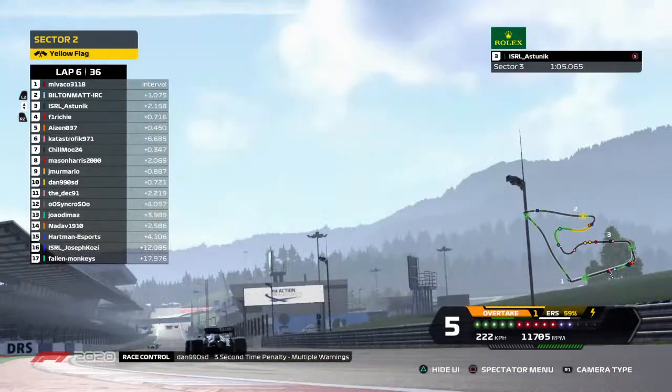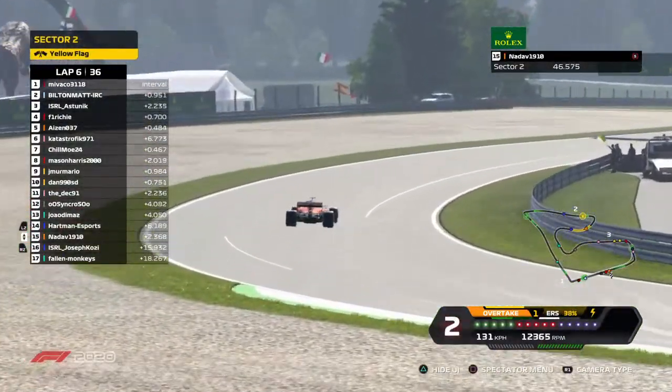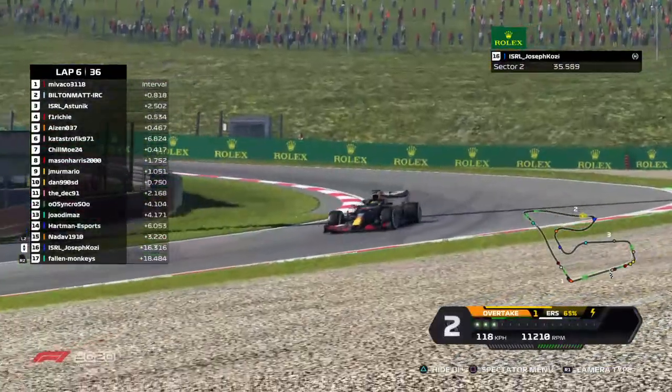We got a yellow flag in Sector 2. That's Nadav again in the McLaren spinning out there. So he drops just a little bit further down the order. This is going to be good for Joseph Cozy and Monkeys. Both guys, I believe, on hard tires.